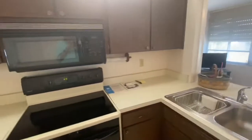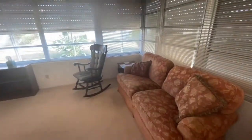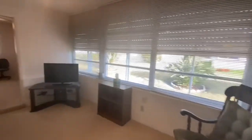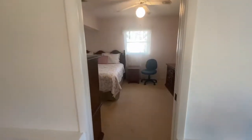Here is the kitchen. Very nice work area with a breakfast bar. Now we're in the Florida room with hurricane shutters. Behind that door is a 5 by 5 utility room. There again you can see the breakfast bar.